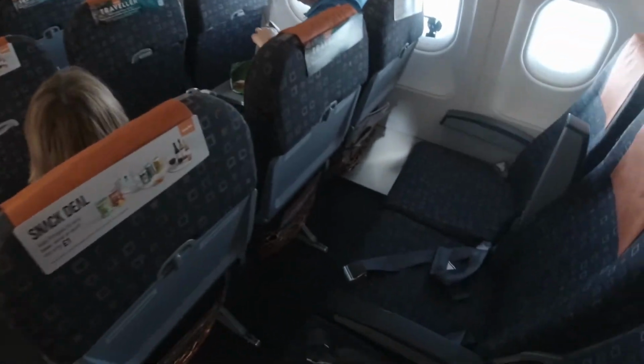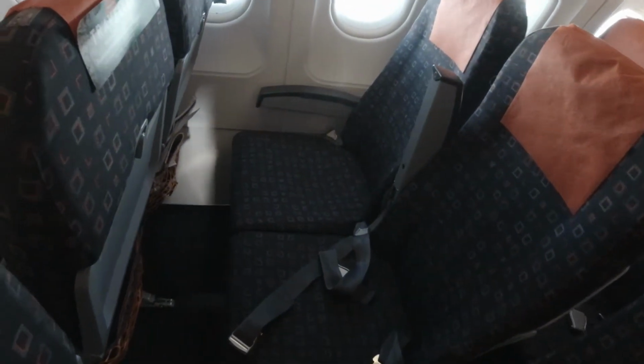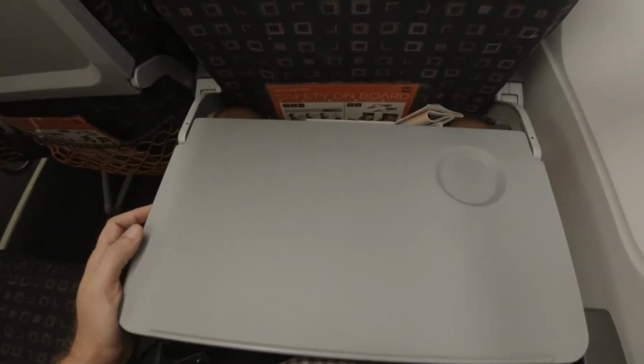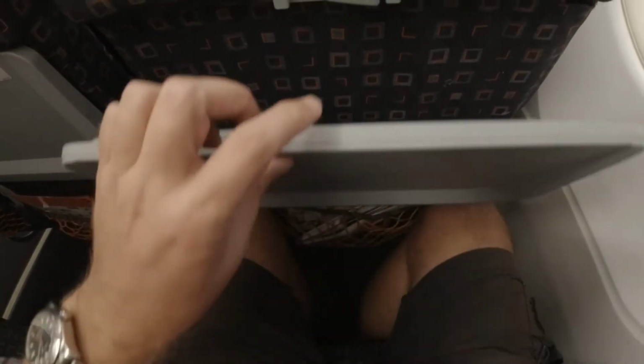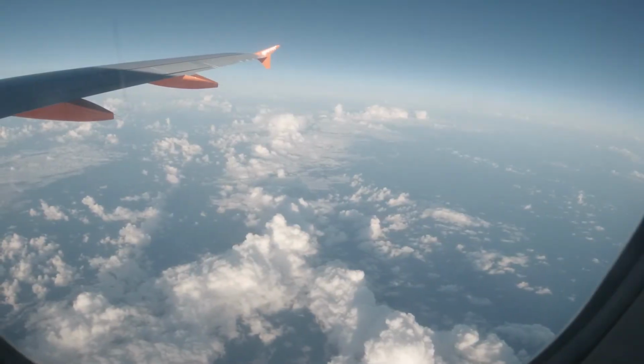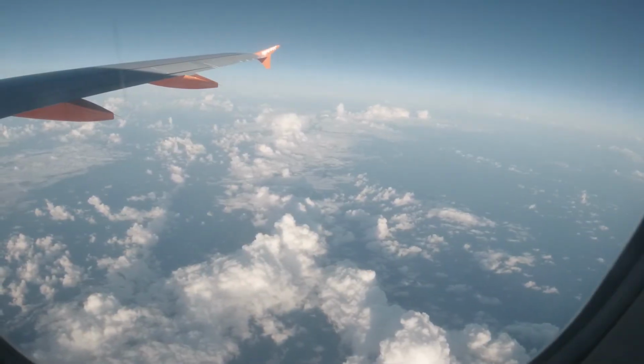The flight attendants did a decent job of explaining the options, and the crew passed through the cabin twice with food and drinks for purchase, and a third time with duty-free and other stuff. No in-seat power and no Wi-Fi. Tricky to make an economy flight review sound interesting sometimes, so here are some clouds.